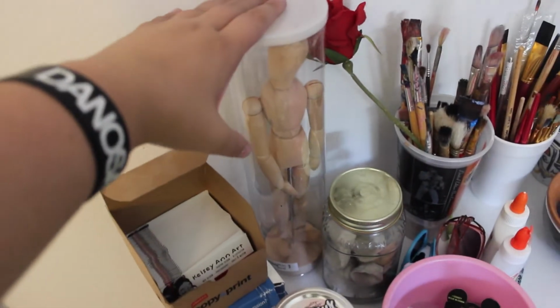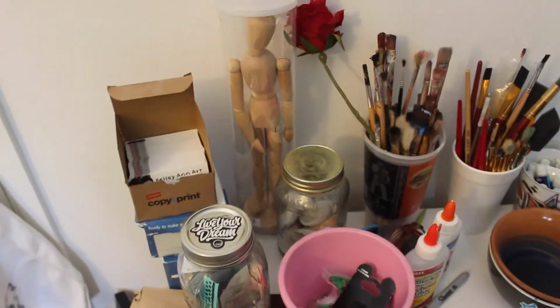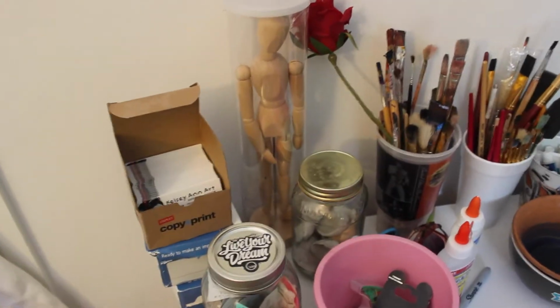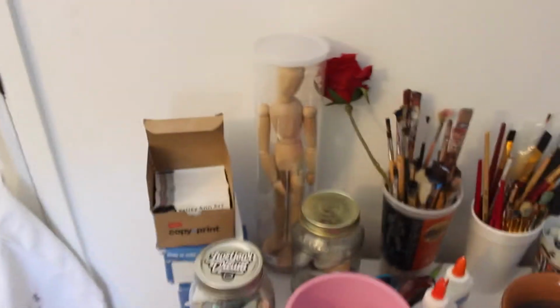This is my Posey man, because when I was little, my parents were like, you're artsy, do your brother's art projects, he needs a sculpture done. And I was like, I don't know how to sculpt. So they took my Posey man and made me sculpt over him, and it broke him, and they just bought me a new one this year because I'm salty about everything, and I didn't let them forget that they broke it. This is another mason jar.